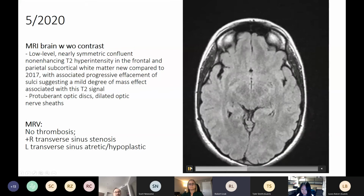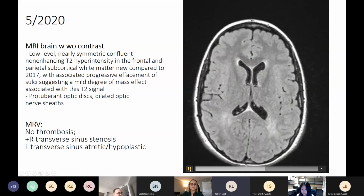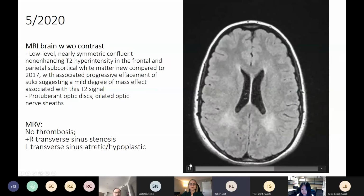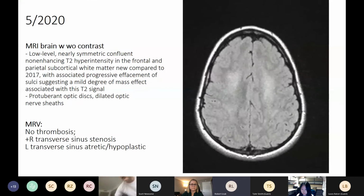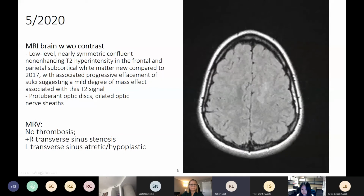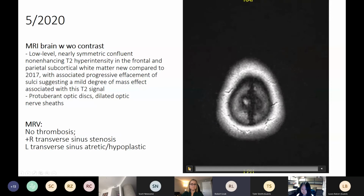You don't see that tracking effect that we often see with the long-standing leukodystrophies, because of the flattening of the globe and the optic sheath enlargement, the lack of sulci, but this kind of diffuse white matter, not very dark, but there's no tracking effect that I could see. Sometimes you can see it all the way down through the medullary pyramids, and it's not here, in this case. Okay.